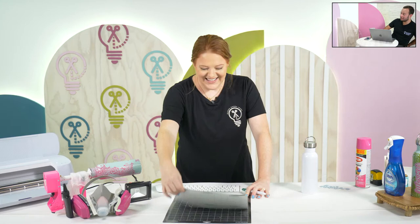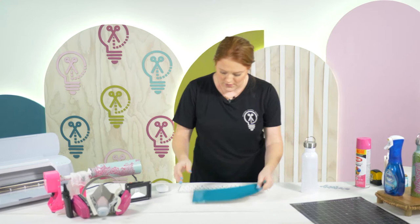Okay, so I actually already cut this. No surprise there. I like to pre-cut because, like I said, I have trust issues with this Cricut in here.